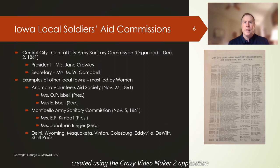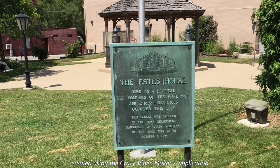And so next time we will move to the second half, when we'll discuss how this organization swung in to step up to address and provide aid for Grant's latest series of victories, much larger than the Battle of Belmont. And of course, what I'm speaking of is the wounded Iowa soldiers from the battles of Fort Henry and Fort Donelson in Tennessee in February of 1862.